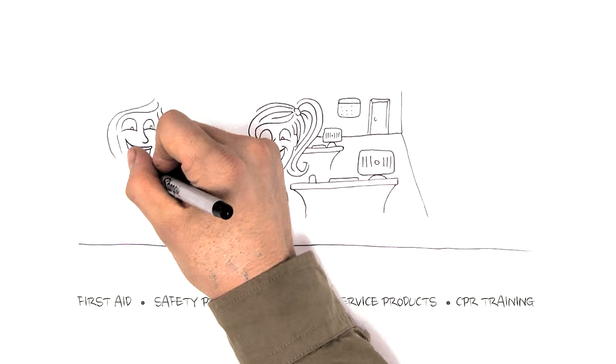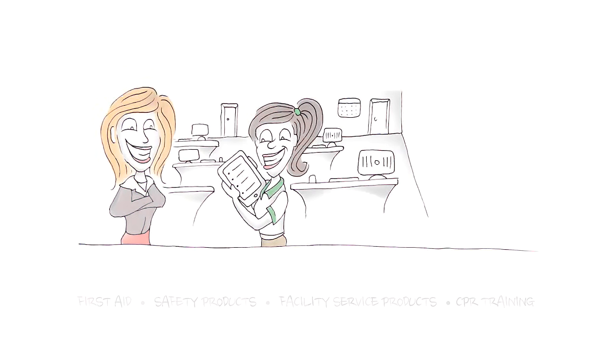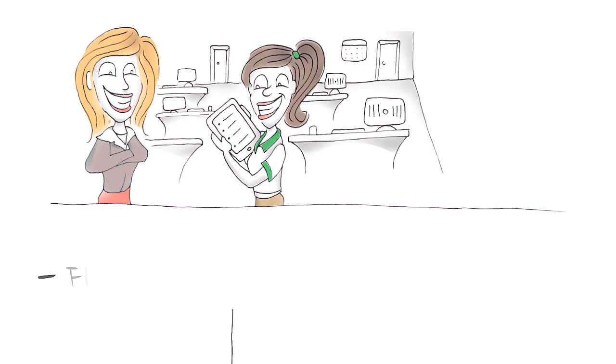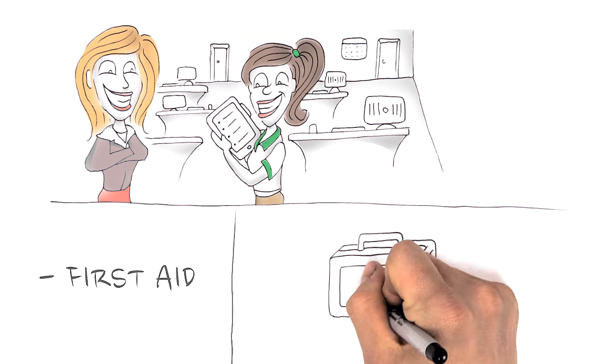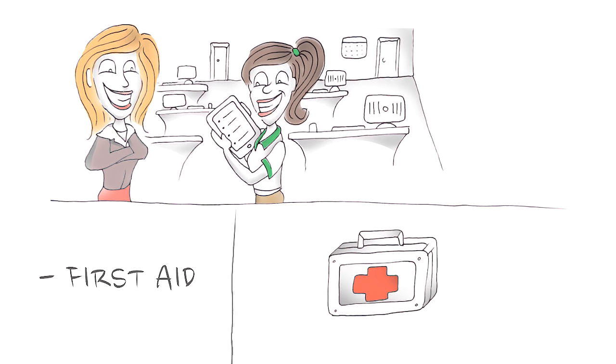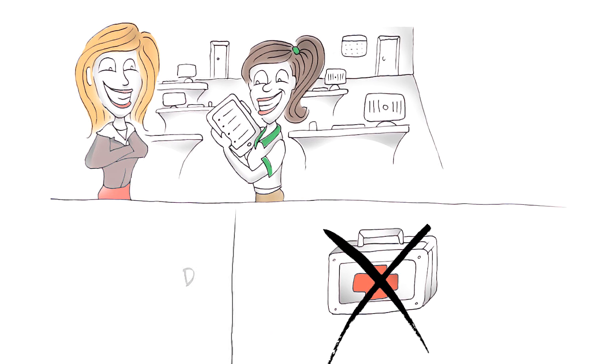After walking through and doing a complete facility assessment, GreenGuard was able to make recommendations to Susan's first aid, safety, and facility supply program. The first aid kit Susan had on hand is great for personal or home use, but does not meet workplace requirements.